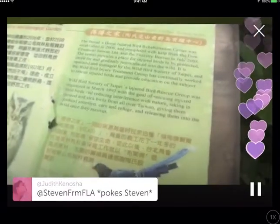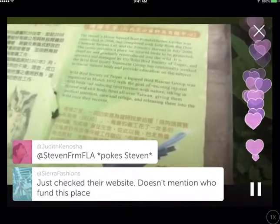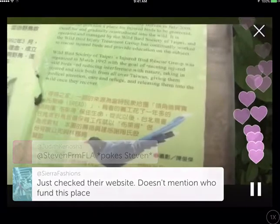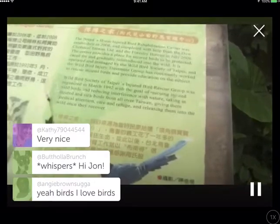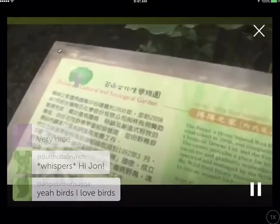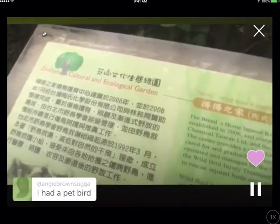Yeah. And then if we can help, we will keep the bird here until we free them. So they have a process whereby they bring them here to recuperate, and then they can let them go free. Some of them can't go free, and they have to stay here for the rest of their lives, but they are cared for and managed by the Zhishan Cultural and Ecological Garden.